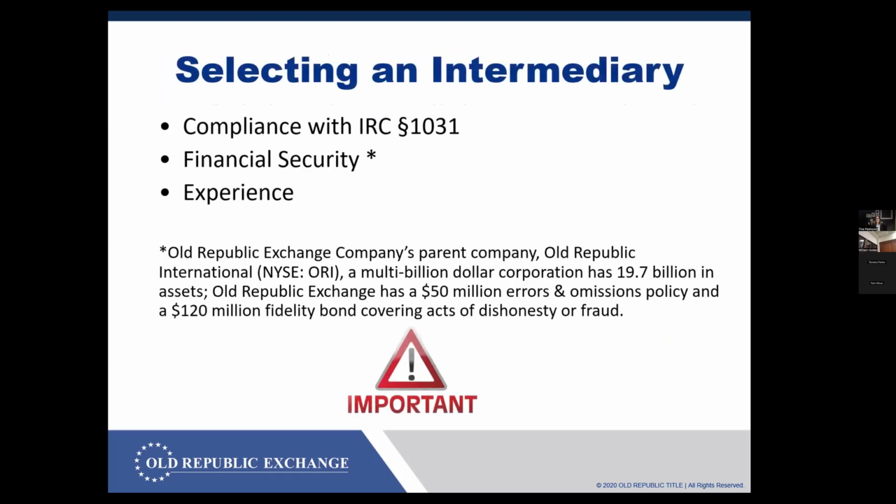And finally, the last thing you want to do when selecting a qualified intermediary is a Google search. There is a history of fraud in the industry and some pretty scary stories. So you want to look for obviously a reputable company, a company that's in compliance and familiar with the code, an experienced company, and a financially secure company. You want to look for a company typically tied to a larger bank or a larger title company. Old Republic Exchange's parent company, Old Republic International, this slide's a little outdated, has close to $24 billion in assets. You also want to make sure the qualified intermediary is bonded and insured and can prove it.